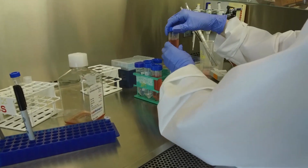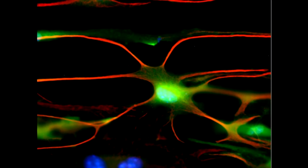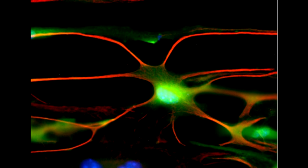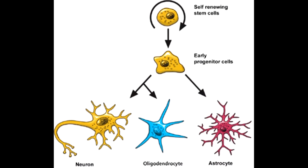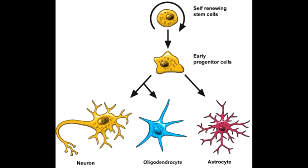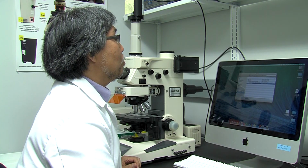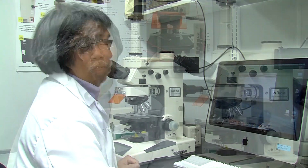In another study, we're using these electrical stimulating chips to direct the differentiation of neural stem cells. So these are brain-derived stem cells that can differentiate into the cell types found in your brain, for example, neurons, astrocytes, and oligodendrocytes. And with these studies, we hope that we can direct the differentiation of these adult stem cells into specific cell types.